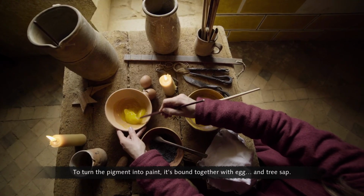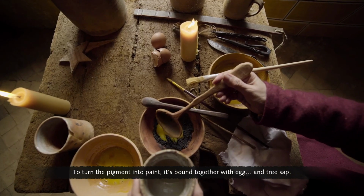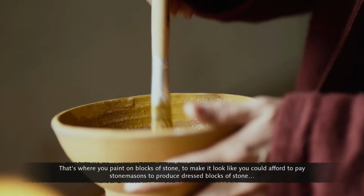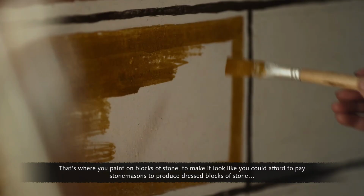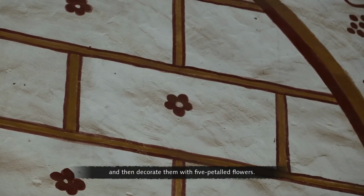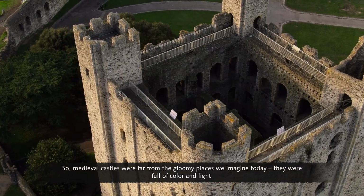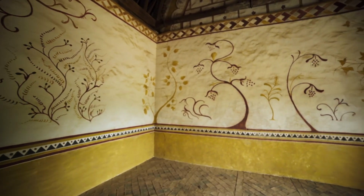To turn the pigment into paint, it's bound together with egg and tree sap. A popular motif in the Middle Ages was the use of stones and roses. That's where you paint on blocks of stone to make it look like you could afford to pay stonemasons to produce dressed blocks of stone and then decorate them with five-petaled flowers. So, medieval castles were far from the gloomy places we imagine today. They were full of colour and light.